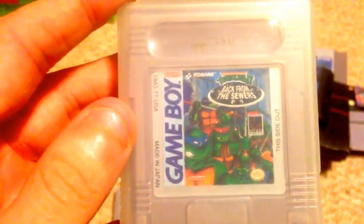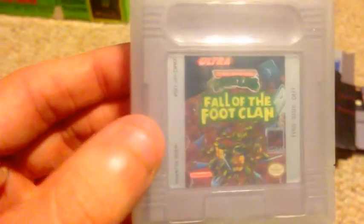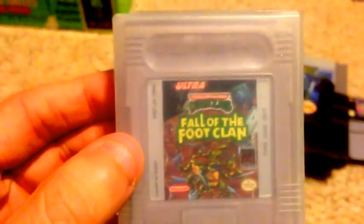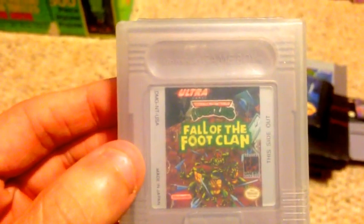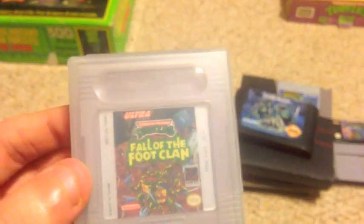Kind of looking at these backwards. This is Back from the Sewers, Ninja Turtles 2 for Game Boy. And Fall of the Foot Clan. Pretty neat. I actually do enjoy the Game Boy games a lot. They're fun. I remember as a puppy playing them on the go. So that's that for the games.